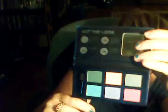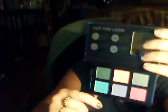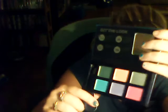Check this out. Check them colors out. You cannot tell me those aren't pretty colors. I'm digging the blue and the purple. And if you noticed, they do have a little sparkle in them, like little glittery sparkles. Let's get to swatching. I know I'm supposed to do my makeup reviews on Monday, but I had to get this out. Oh my God, look at how pigmented these are.